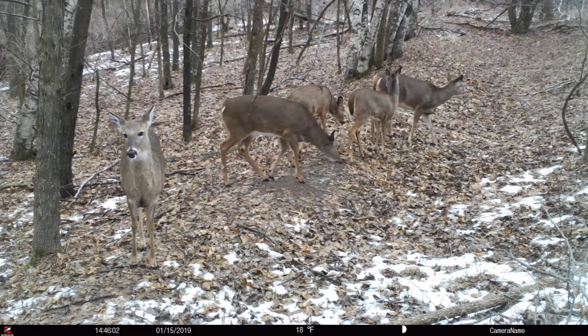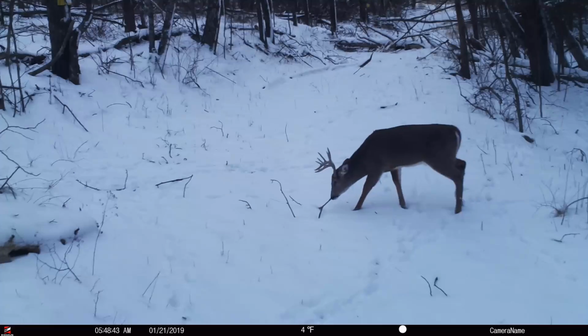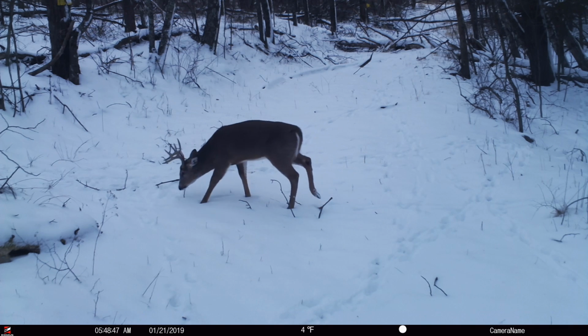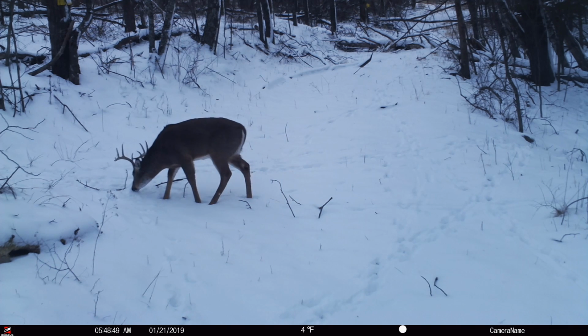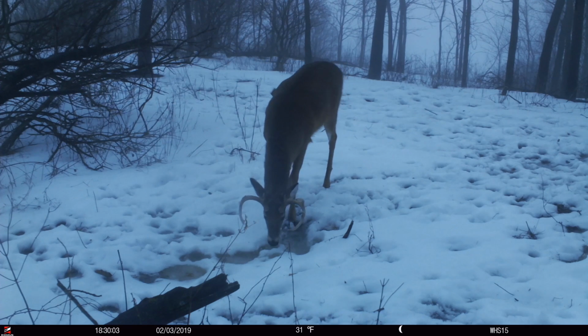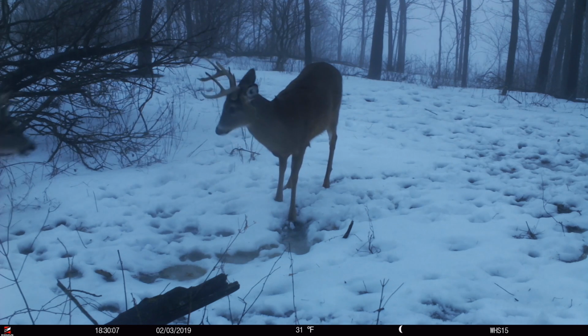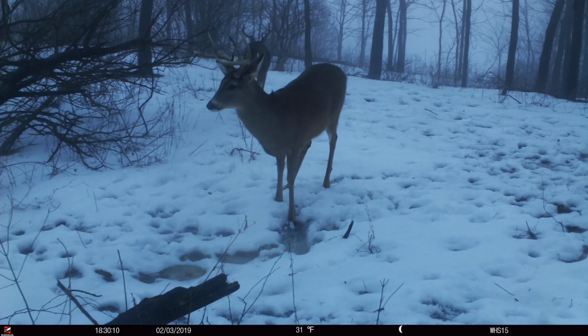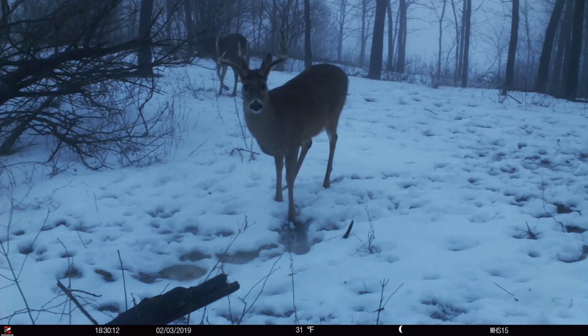So think about your resources when you buy a property. It's not just how much you can afford for your land, it's how much time and money you can afford to continually maintain, take care of, and actually build a quality deer herd, build a quality hunt. And let's face it, you can't have one without the other. You can't have a great deer herd and then not have a great hunt. You can't have a great hunt and not have great deer habitat. They go together. You can't have one without the other.